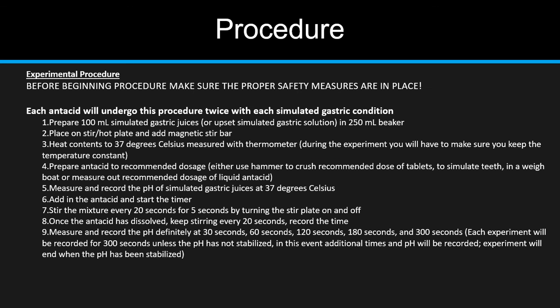This is the procedure used to test each antacid. This procedure was followed exactly through every test, and each antacid went through this a total of 4 times, twice with each type of simulated gastric juice.